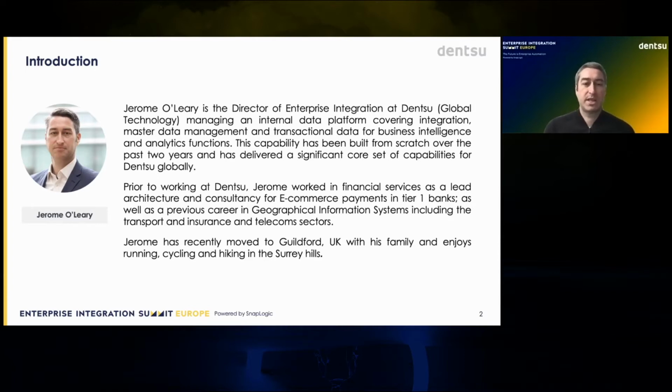So prior to working in the media sector, I've actually mainly worked in the finance services within roles like lead architecture, as well as consultancy for e-com payments in tier one banks. And prior to that, I had an entirely different career where I worked in geographical information systems, delivering mapping solutions into the transport, insurance, and telco sectors.